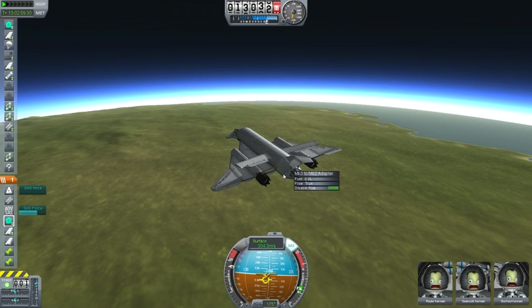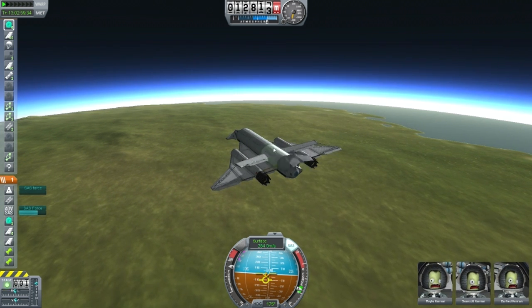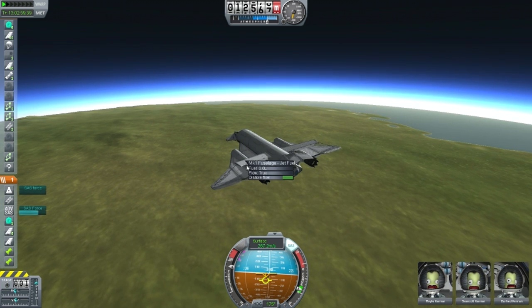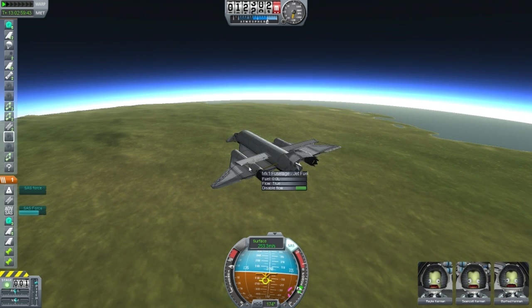What's going on? I thought I had fuel left. Fuel 0, 0, 0, 0. Okay, we appear to have run out of fuel. That was like excellent timing. I saw that the fuel was getting low. I didn't realize that that was all the fuel I had.